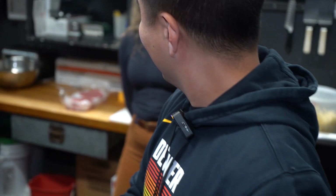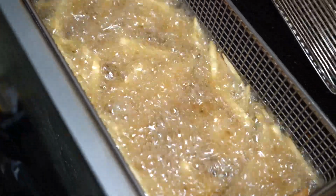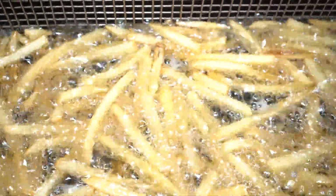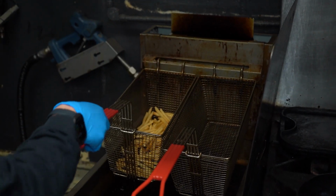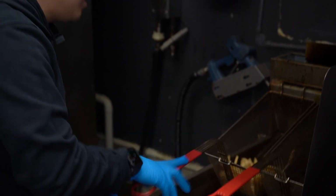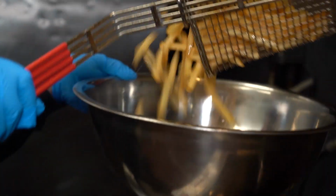What kind of oil are we cooking this in? Canola oil. And you can kind of go like that to get the oil out. Shake it a little bit, and then take them out. They look freaking beautiful hanging up here. Give it this real satisfying hit here. Get some of the oil out. Got this bowl, third arm right there.